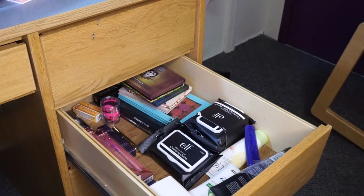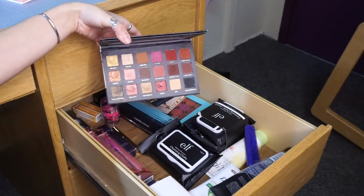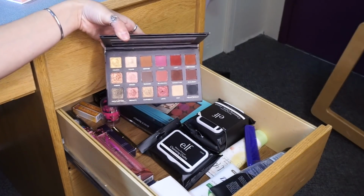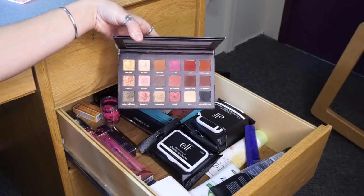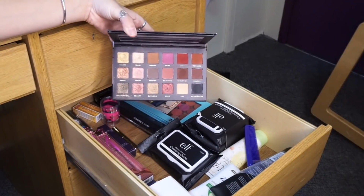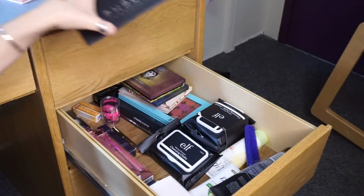So I first am going to roll over the Aphrodite palette that I have been using because it's just so perfect for fall and it really works with this lipstick, and I'm just not done with it yet. I definitely want to get more use from it in the fall time because I wasn't as appealed to this in the springtime, but now that I am feeling like cranberry and orange, this is really nice for that.